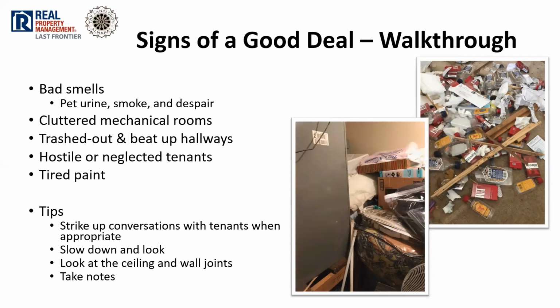Trashed up and beat up hallways. Love it, love it, love it. Because guess what? That's easily fixed. But you know what it also does? It makes it really hard to rent. And that guy probably settled for rents that were lower than he could have gotten because he wasn't willing to fix his hallways. Or because he was using a hack property manager who didn't tell him his hallways needed rehabbing, because the property manager doesn't like to call and send him bills, or doesn't like to ask for money to fix things.